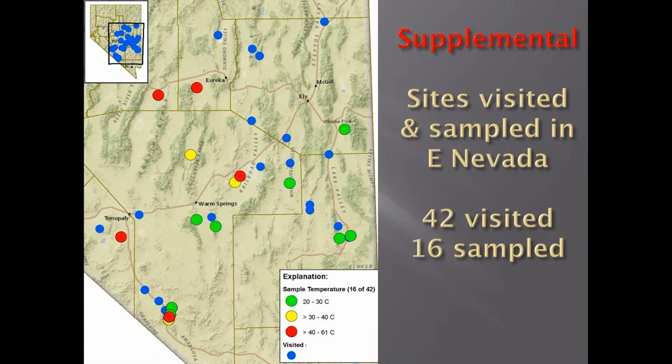And it's part of the supplemental work. We evaluated what was available in the geochemical database, and there was a fairly big gap in data in eastern Nevada. Most of the work has been done in western and northwestern Nevada.